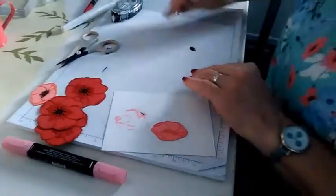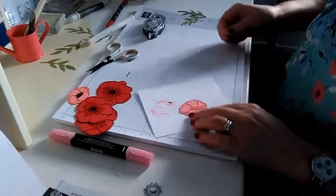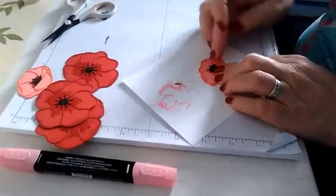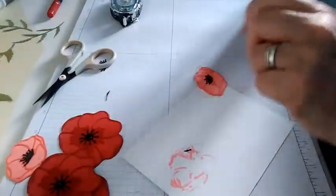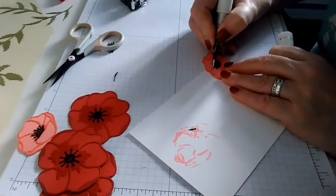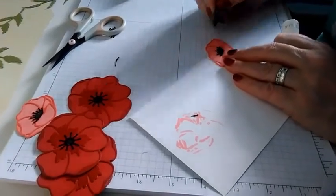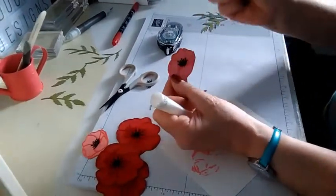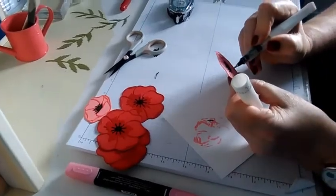So I'm just going to stick that on with some snail, and some Wink of Stella over the top. That will be showing up, I think, on camera because I gave it a little squeeze and got a reasonable amount to come down.